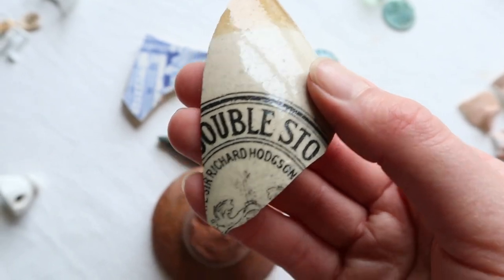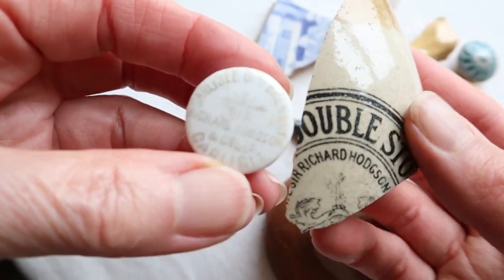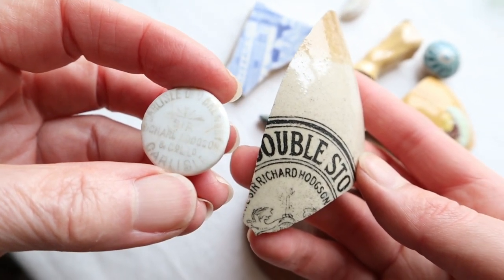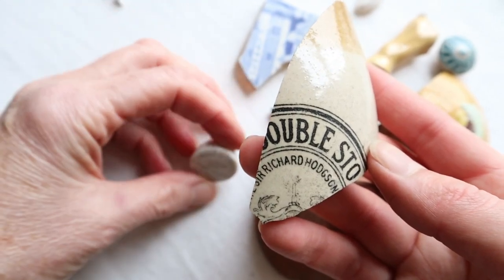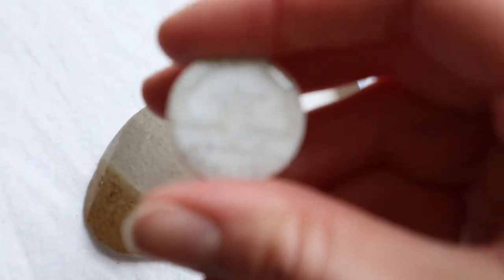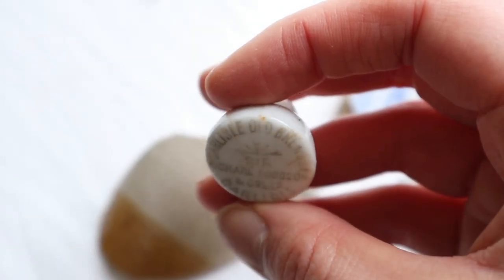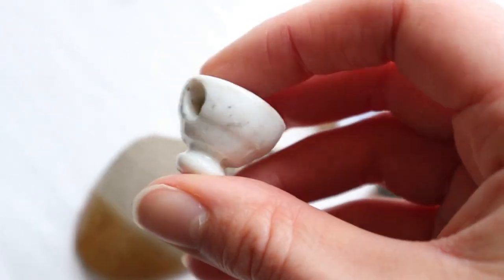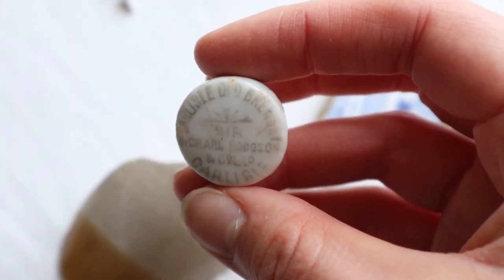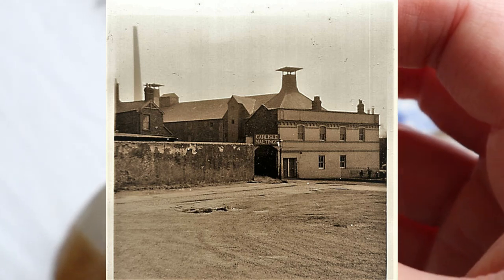This is interesting. It's Sir Richard Hodgson, and it would have said double stout on there. But we've also got this with his name on it, Carlisle Old Brewery, Sir Richard Hodgson and Co. Limited, Carlisle. I didn't find out an awful lot about Sir Richard. Carlisle Old Brewery was owned by Sir Richard Hodgson and Company Limited, and they were incorporated in 1879. But it was Atkinson and Son Brewery, which opened in 1756, and it was later rebuilt by Sir Richard Hodgson. So yeah, that's all I could find out.